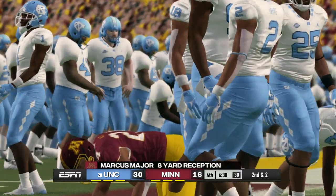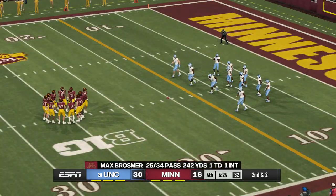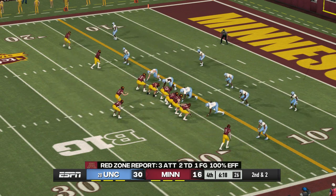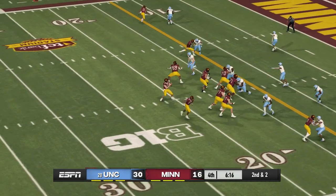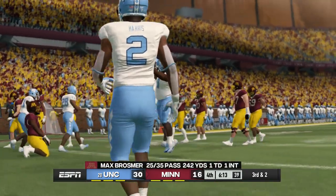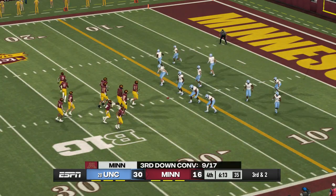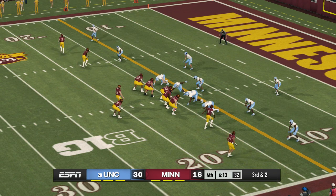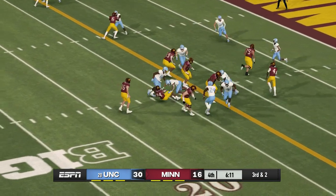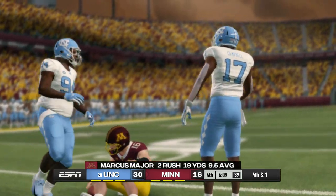About the 15-yard line. This is the eighth play of this drive. Fires quick out to the receiver, and he can't make the grab. Third down again. And he makes it out to about the 14-yard line. That'll bring up fourth and one.